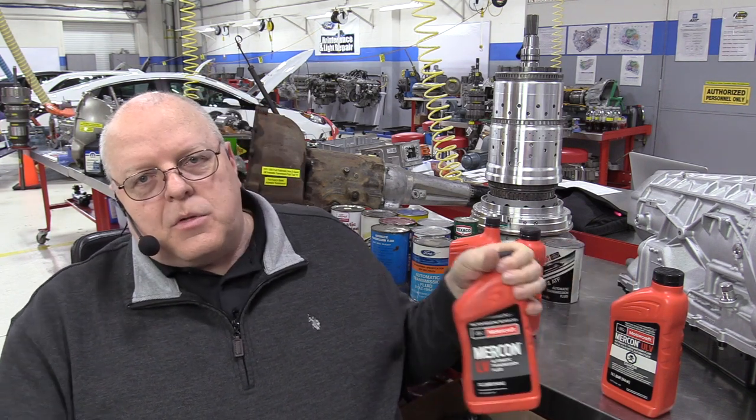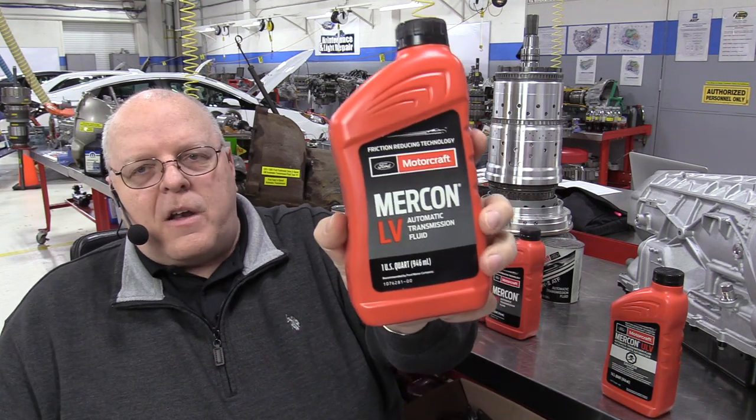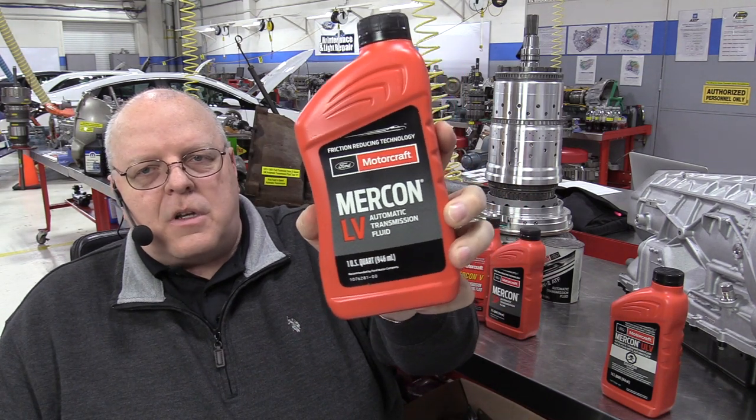In 2005, Ford had partnered with General Motors to produce the Ford-built 6F50 six-speed front-wheel drive transaxle. General Motors built the 6T70 six-speed front-wheel drive transaxle. And with that transmission, Ford released the Mercon LV for low viscosity fluid. General Motors released the Dexron-6 fluid for their transmissions.